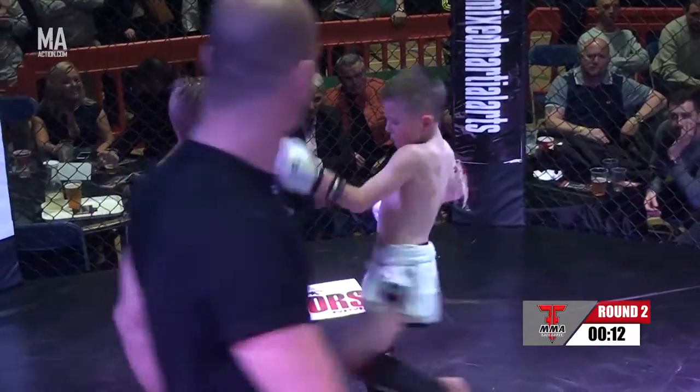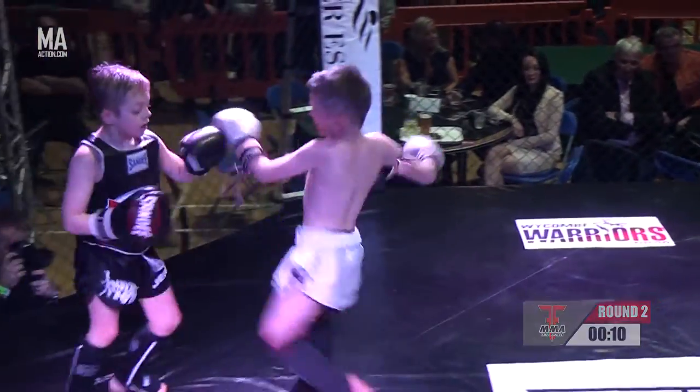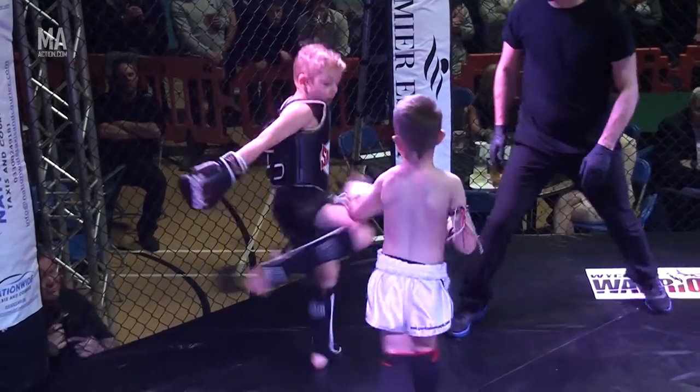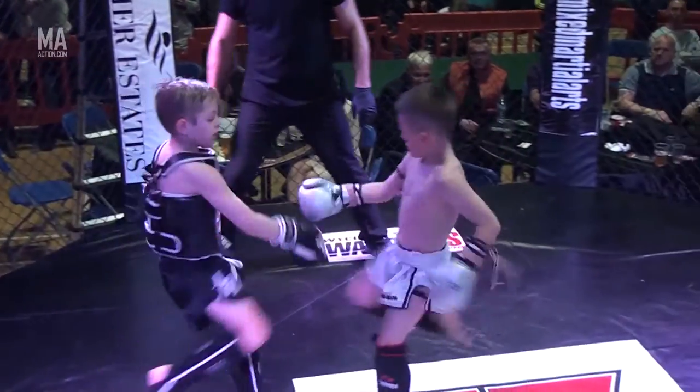That inside outside kick really seemed to work for Sam there. Jenson needs to get an answer for that, whether it's going to be the clinch or some punches of his own.